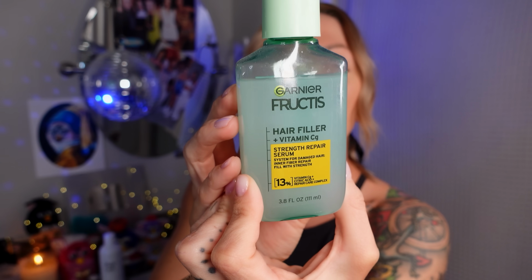Anyway, set the timer. Shave your body. Rinse this out. Then you go in with the shampoo. Then you go in with the conditioner. But wait, there's more. You towel dry your hair and use this. This is a serum. Kind of locks everything in. Honestly, I really like this stuff. I think it's a 10 out of 10. It really has improved my hair.